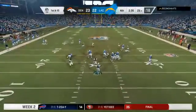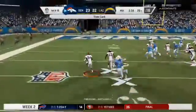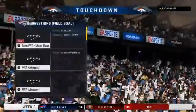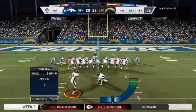On 1st and 10, McHugh. And a crusher there as it's intercepted. Picked off by Will Parks. And he takes this one back into the end zone. And the Bronco defense has a touchdown. Now McManus for the extra point.